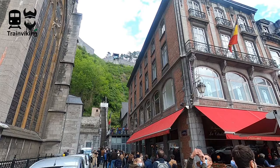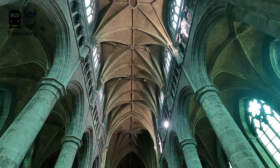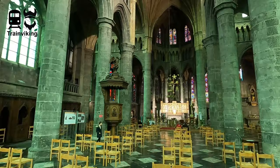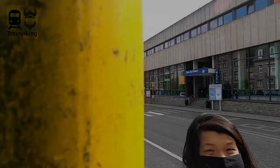You'll find a citadel on the mountains, and right next to the citadel entrance you'll find this church. Because there was quite a big line at the entrance of the citadel, we didn't go to the citadel, but we visited the church instead. There are lots of fun activities near Dinant, but for now, let's move to the train station. Because when you watch this video on this channel, you probably won't expect a city guide of Dinant.